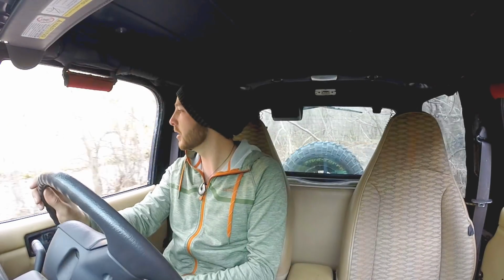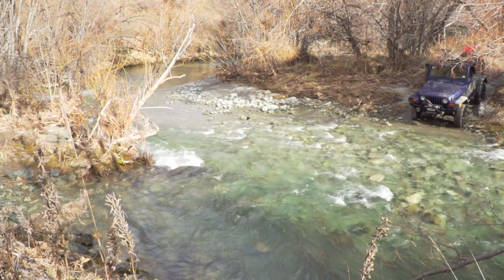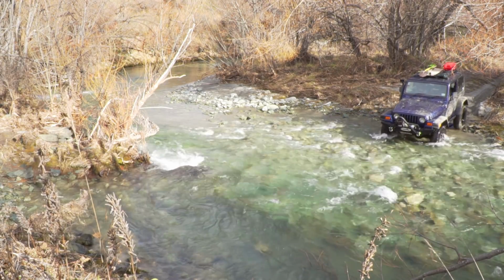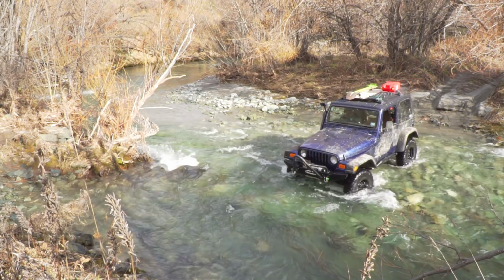Coming to the end of the low road now, so we're back up onto the high section and just cruising it. This here has definitely been a bit of fun though. It's nice to come here and actually put it through its paces a bit more.